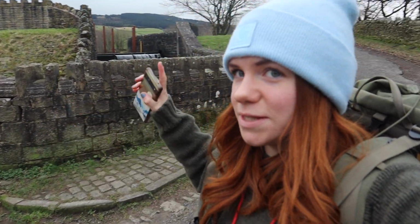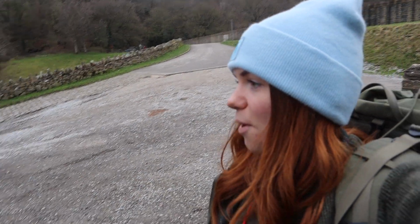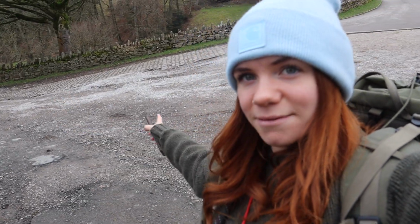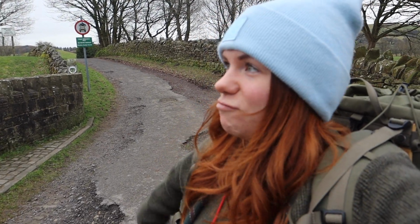So at the top of those steps that we've just come up, it brings you out to this beautiful view bit here. The other main car park you can park is just here, just at this little bit. However, the road is quite uneven on the way up, and even in the van with really good tyres, I'm a bit hesitant to come up. So we're going to go this way, down the farm track and around the bottom of the base of Teggs Nose.